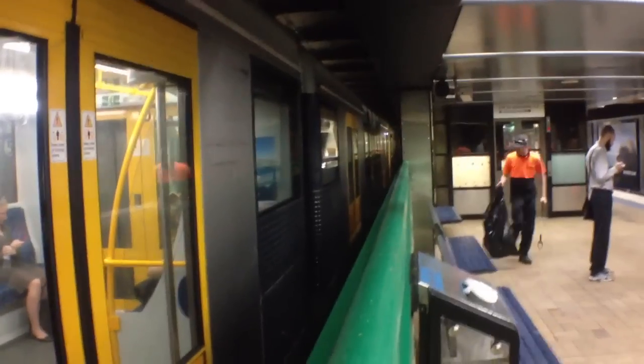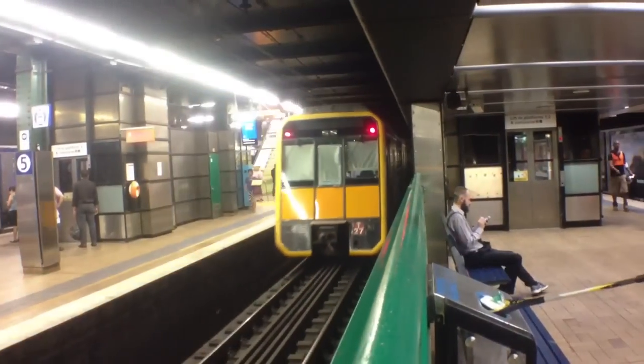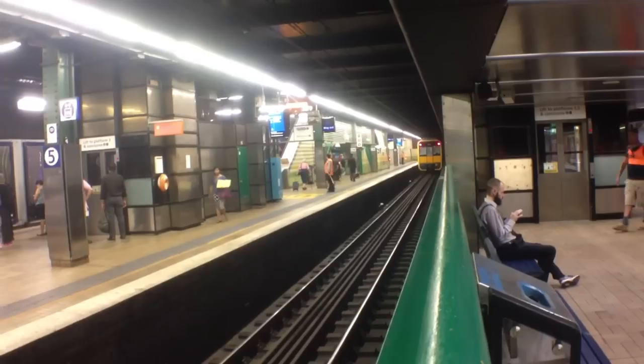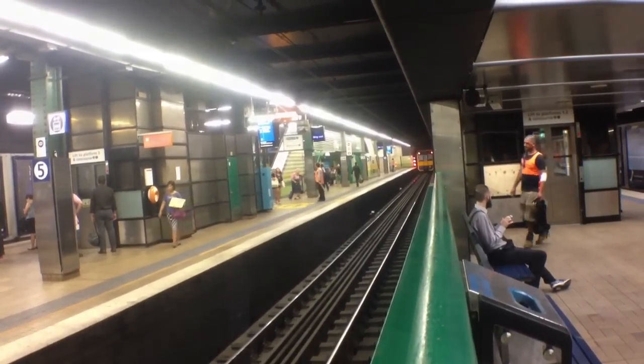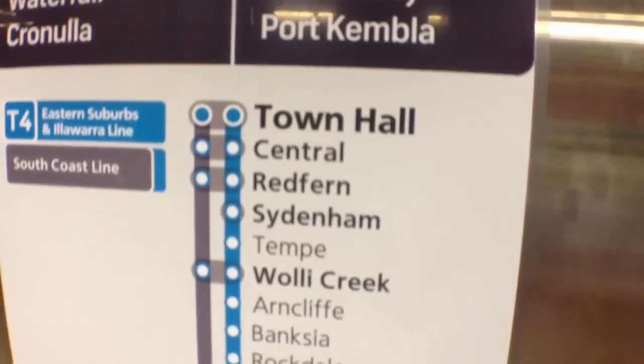Service over on its platform. I think it's platform 5, maybe. I don't remember. Yes, platform 5. T27 is the rear half. I'm not sure what the first half was. Platform 4 is a fast track platform. Got your new mini indicator screens there and also a map down the pole of stations.